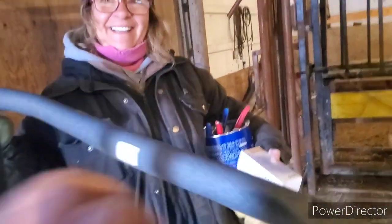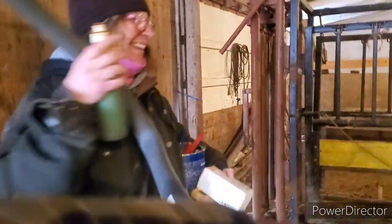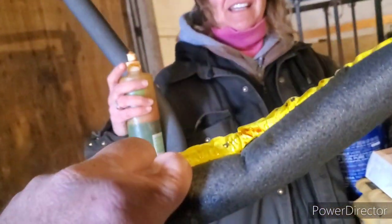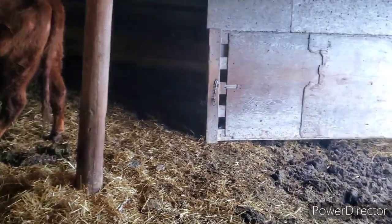Are you wondering, guys, what the heck CP's got in her hand? It's copper water line insulation, is what that is, to prevent sweating in your water lines in your house, your basement, whatever.